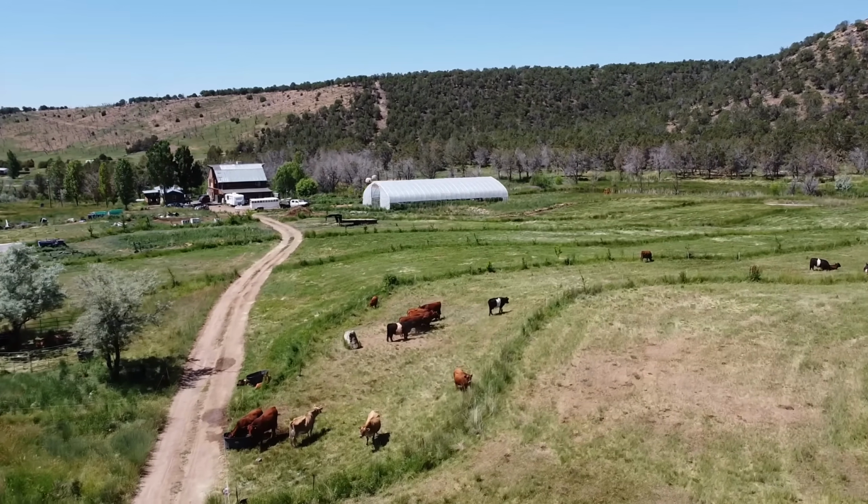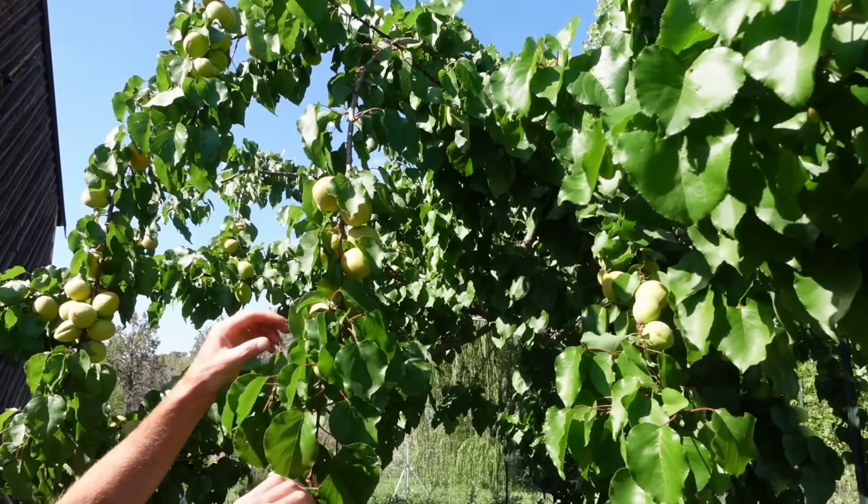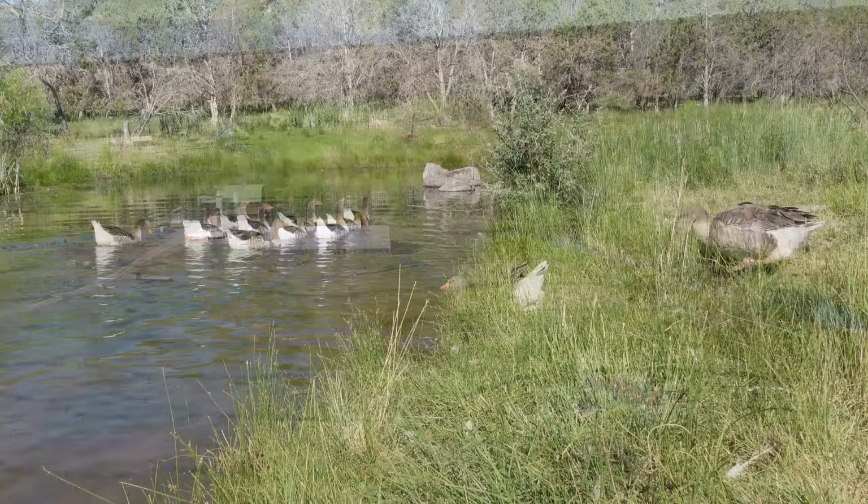Everybody, it's been over 3 years since we last checked out Jake's farm, Cedar Springs Farm. He's going to show us today an amazing tour of his farm, everything that's grown. We're going to look in depth at his cattle, his silvopasture farm, his geese, everything working together to create this abundant farm ecosystem.